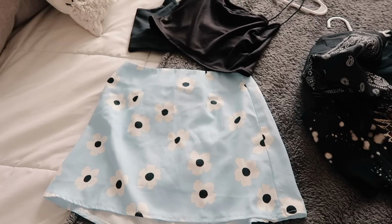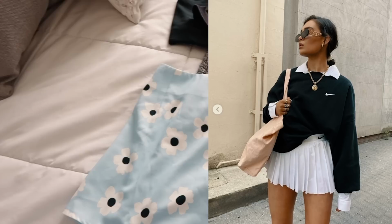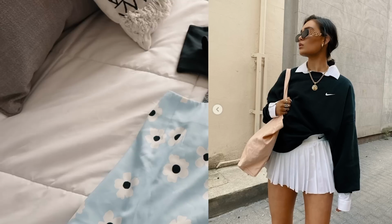All right, for our girly girl outfit, we have this skirt from Princess Polly. I'm gonna insert a picture right here of exactly what I'm talking about. But I wish I had the flowy tennis skirt with a collared shirt and a sweater over top. I'm obsessed with that outfit style, which is so unlike me, but I think it is so cute and it's so trendy right now, but I don't have one. So we're just gonna go with this skirt.